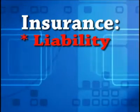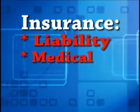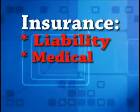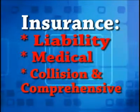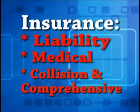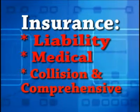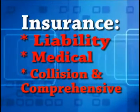Some states may also require you to carry medical coverage, just in case you or any of your passengers need medical assistance in an accident. Now be sure to check with your insurance agent. And finally, there's collision and comprehensive coverage, which covers damage done to your vehicle from an accident or other cause. Depending on the total value of the used car you choose, this may not be a very cost-effective coverage, so be sure to discuss this thoroughly with your insurance agent.